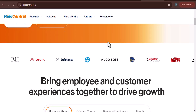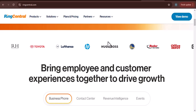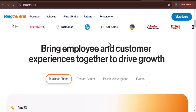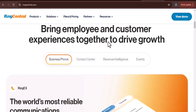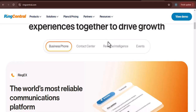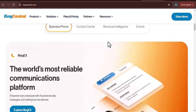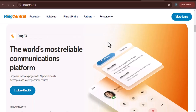Before we get into the nitty-gritty, let's quickly understand what RingCentral is and how it works. Essentially, RingCentral is a virtual phone system that allows you to make and receive calls, send and receive texts, and even hold video conferences, all through a single platform. The beauty of RingCentral is its flexibility. It can be used by individuals, small businesses, and large enterprises alike.